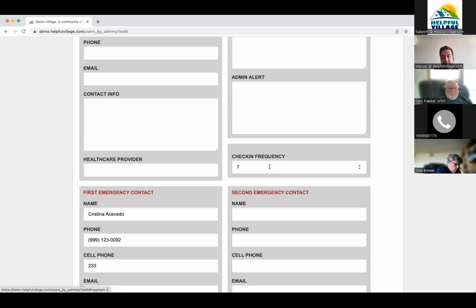So I believe the check-in module is super interesting and underutilized so far. But this is a program by which you can pair members and volunteers. And I think all villages should be calling their members with a given frequency. This frequency can be, like it is the case here, calling the member weekly, or can be longer. If you say, well, we want to call all our members at least monthly, then you change the 7 to 30, and that's it.